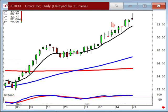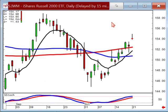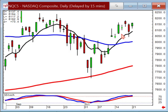No concern with the Russell 2000. Not yet. They're just climbing into the overbought area, but we need to see confirmation that there's selling. So we need to be on guard, but I wouldn't be concerned just yet, especially when you're seeing the other indexes, especially the NASDAQ, trading up like this. You see the Russell 2000 and the NASDAQ kind of work in conjunction with each other.